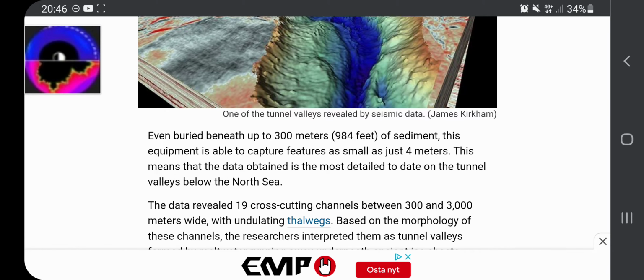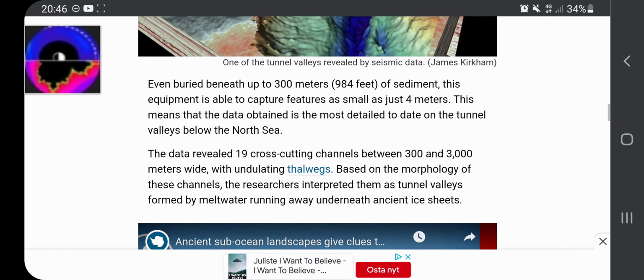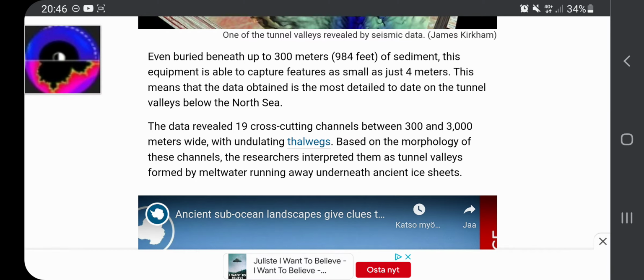Even buried beneath up to 300 meters of sediment, this equipment is able to capture features as small as just 4 meters. This means the data obtained is the most detailed to date on the tunnel valleys below the North Sea. The data revealed 19 cross-cutting channels between 300 and 3,000 meters wide, with undulating talwegs. Based on the morphology of these channels, the researchers interpreted them as tunnel valleys formed by meltwater running underneath ancient ice sheets.